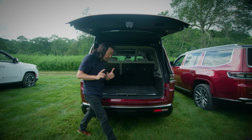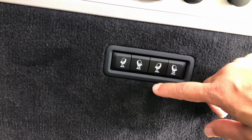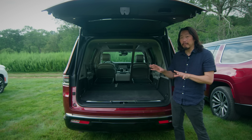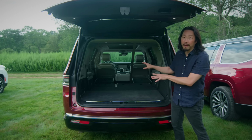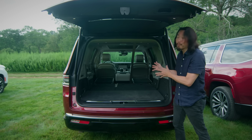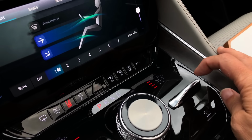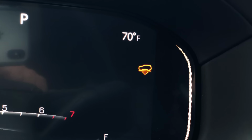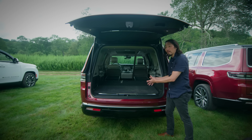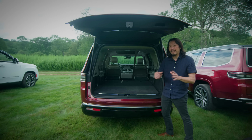One thing I particularly like, however, are these remote release buttons for the second and third rows, and it's a one-touch affair for both. And it's a nice flat load floor, which means you can get some really big, bulky items in. Now, obviously, if you have the bench seat in the second row, you'll have even more. But as it is, it's a really easy to use cargo space. And if you have the height adjustable suspension, you can lower it down to the ground for access height, which means you don't have to lift bulkier items quite as high as you would with other SUVs. Overall, when it comes to utility, the Wagoneers have it covered.